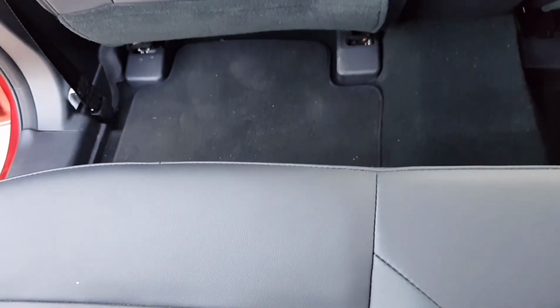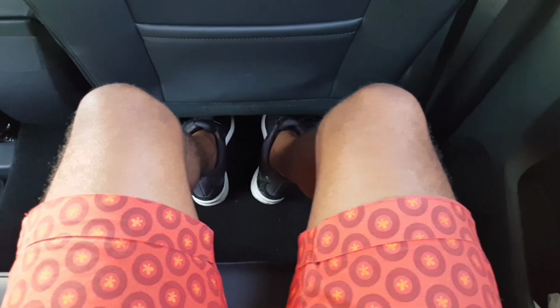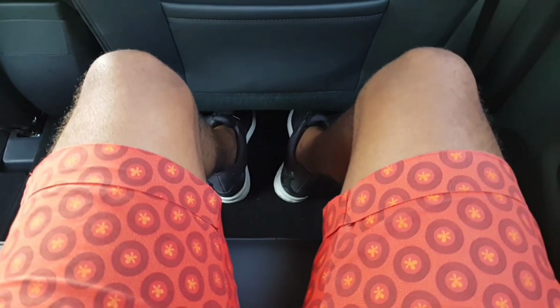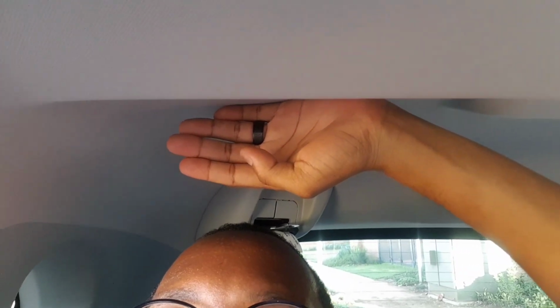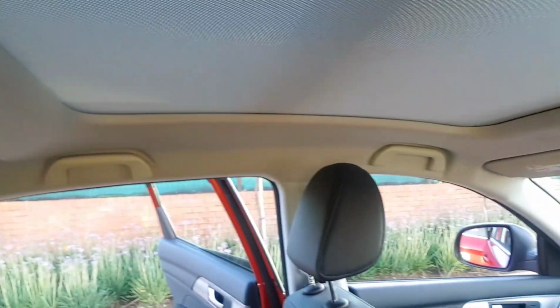And then here at the back, there's nothing much happening. It's just the space. There is plenty of space. I'm like 1.7 meters tall, but I find myself with my sitting position having enough space. Like you can see by my legs, there is plenty of space. The space up here is massive. Regardless of the panoramic sunroof, they managed to create a nice space, even for someone who's 1.7 meters tall. I think even people who are taller than me will still find it comfortable to be sitting at the back.